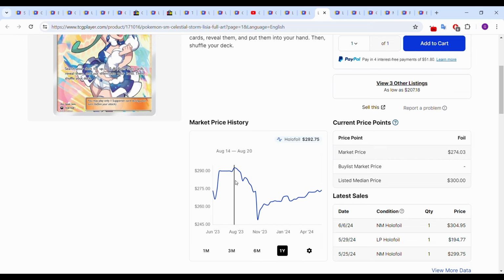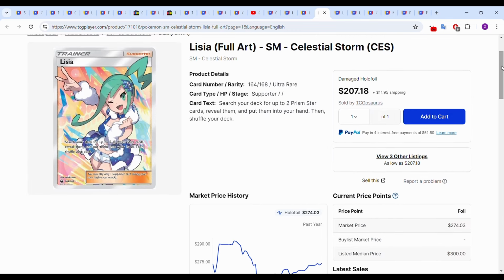Obviously, waifu craze. This one popped off too. We saw a low in November around $256, and it has been moving up since. And we did have a near mint holofoil sell a couple days ago for $304.95, so almost $305. This is definitely a card to keep our eye on, and waifu cards in general, because I think maybe at some point it'll become popular again. Who knows? But a lot of the Sun and Moon sets have a large waifu card, so you kind of have to track them if you're tracking the booster boxes as well.